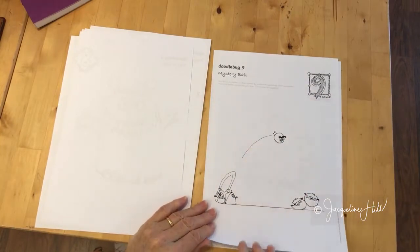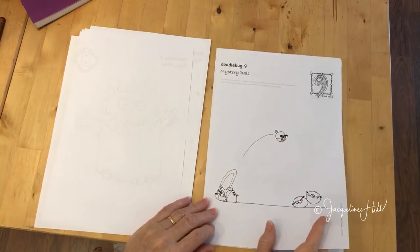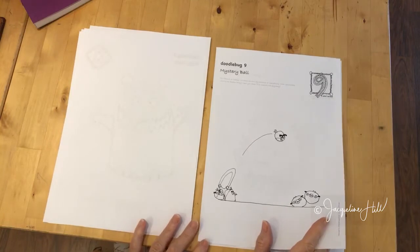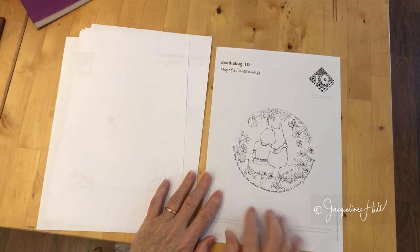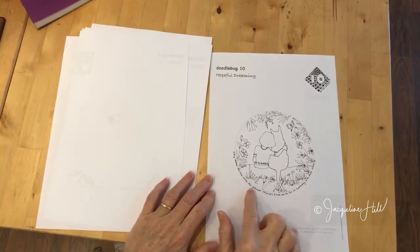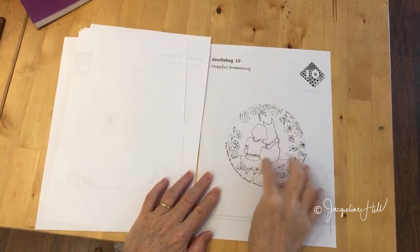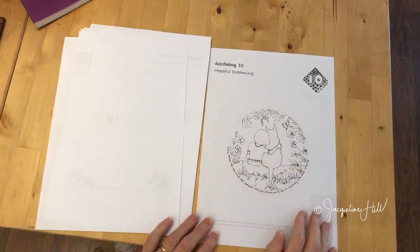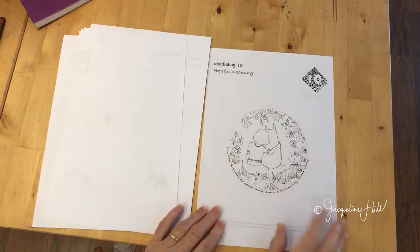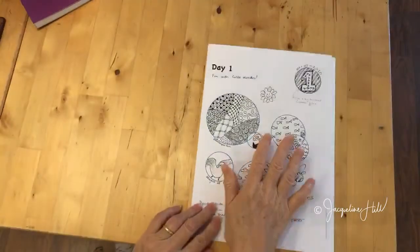The word for 9th of October was throw, so I did Angry Birds just for a bit of fun, and apparently the Angry Birds game you can't download anymore, which came as a real shock to me. And then my Doodlebug 10 for hopeful dreaming was, I wrote some words in here. My dream for the world is for people, animals and nature to live in harmony with each other. And this is kind of like a motif that keeps recurring through my art, is little me with the animals, and nature all around. So I found that a really fun one to do, and just a simple bit of Zentangle in the corner. So that's the 10 Doodlebugs so far.